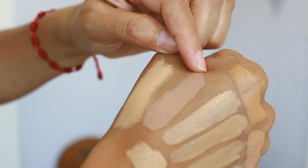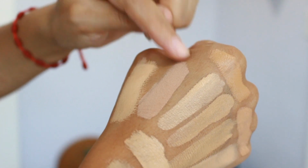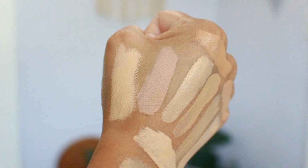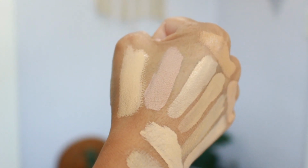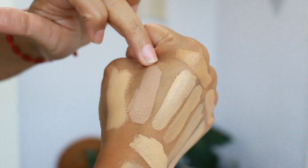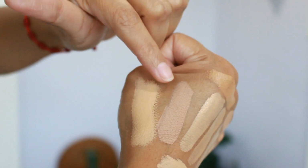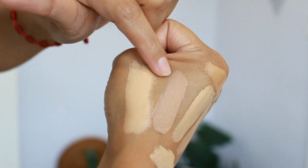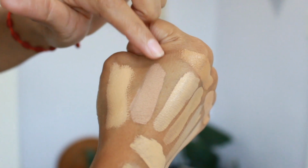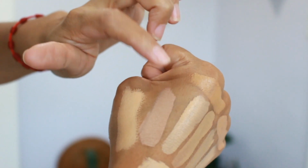This one over here is the one that's the driest out of all of them, and this is the Clove and Hollow. And as you can see, this undertone is just not working for my skin tone either. That is exactly what I was talking about, how it dries down into a matte finish and really emphasizes all of my little lines. It kind of just makes it look very dry. That is the reason why I don't like it, besides the fact that it's not the right color.